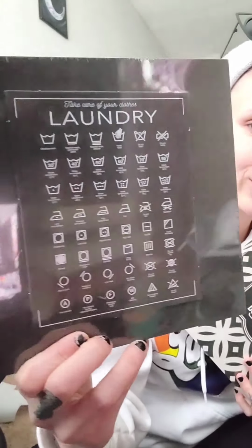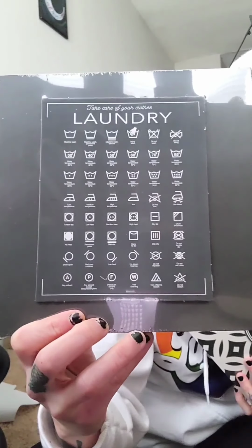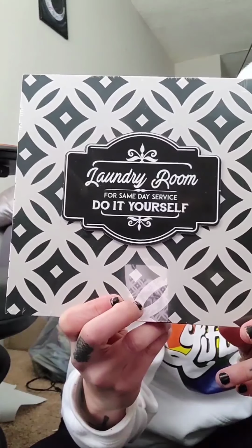I grabbed these for the laundry room. I love this because it's like all your care instructions on it. Oh, look at that. You can see my phone in it. There we go. And then this one just says laundry room for same day service. Do it yourself, which is also a mood.